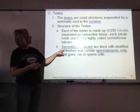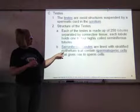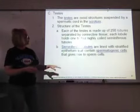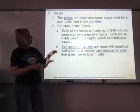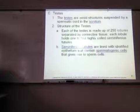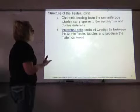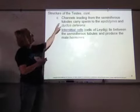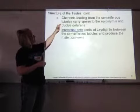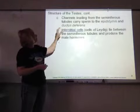The seminiferous tubules are lined with epithelial tissue, very thin tissue that has spermatogenic cells, and their only job is to produce sperm. So these spermatogenic cells inside the seminiferous tubules that are inside of the testes are what are going to produce actual sperm cells. Once the sperm is produced, they're going to leave the seminiferous tubules of the testes. They're going to go to the epididymis that sits on top. They'll be stored there for a short period of time, and then they go through the ductus deferens or the vas deferens.